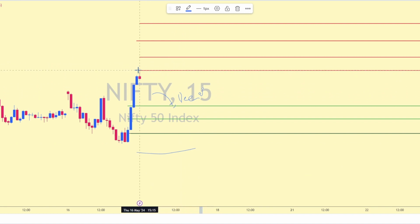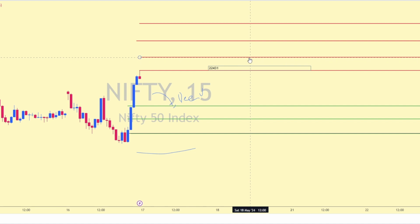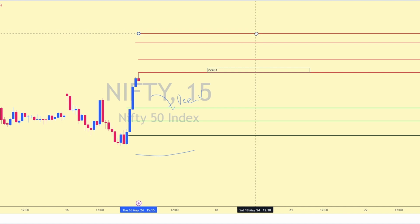And let's say the market opens flat or even gap up, then 22,431 will become a key level. If the market takes support at 22,400 and goes up, then it can go to 22,500, 22,580, 22,620 and 22,680. So these targets can come if the market is in the mood to continue yesterday's bull run, right? So that is the only way that we can know.